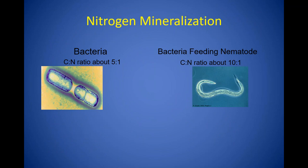So we've all been taught mineralization. When you ask somebody what mineralization is, they'll say, well, that's making nutrients available to a plant. And that's exactly right. But to understand C-to-N ratio, we need to get just a little bit deeper. And so I try to keep it simple.